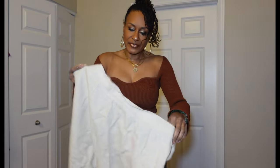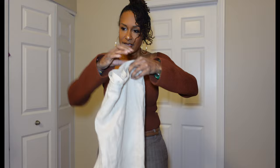All right. Then as far as clothes, let's get into that. We're going to get into some more a little later. But I have these linen pants that I made. I'm definitely going to take them.